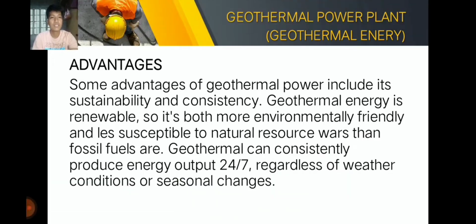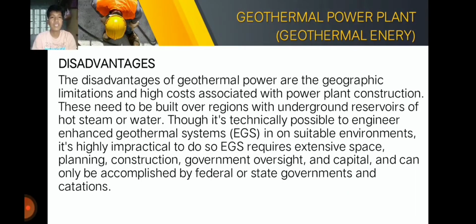The next, disadvantages, syempre may disadvantages din yung geothermal power plant. So, geothermal power plants have geographic limitations and high cost associated with power plant construction. So, these need to be built over regions with underground reservoirs of hot steam or water.